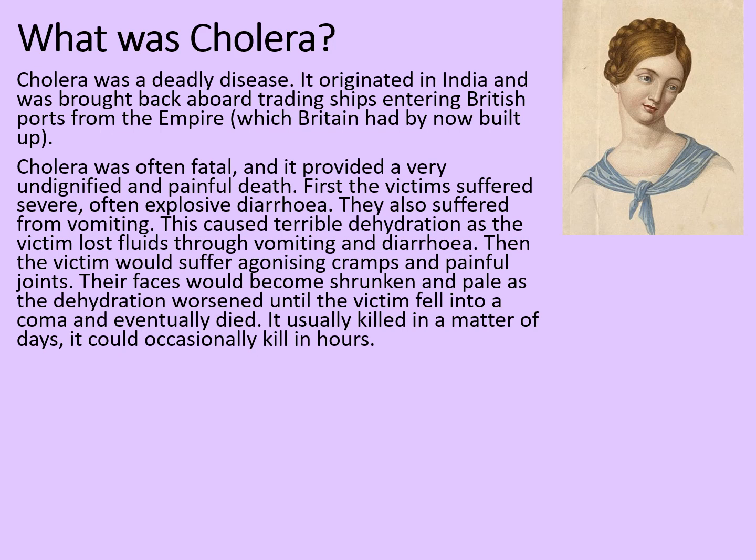First, the victims suffered severe, often explosive diarrhea. They also suffered from vomiting. This caused terrible dehydration, as the victim lost fluids through vomiting and diarrhea. Then the victim would suffer agonizing cramps and painful joints. Their faces would become shrunken and pale as the dehydration worsened until the victim fell into a coma and eventually died. It usually killed in a matter of days. It could occasionally kill in hours.